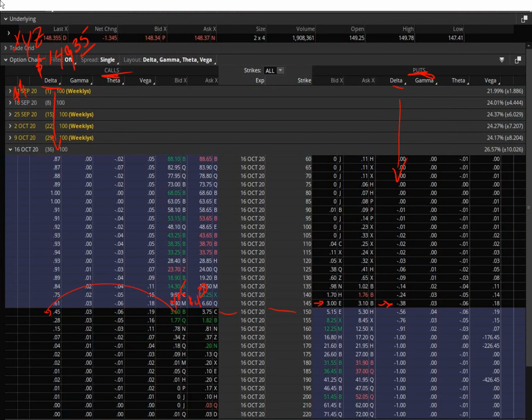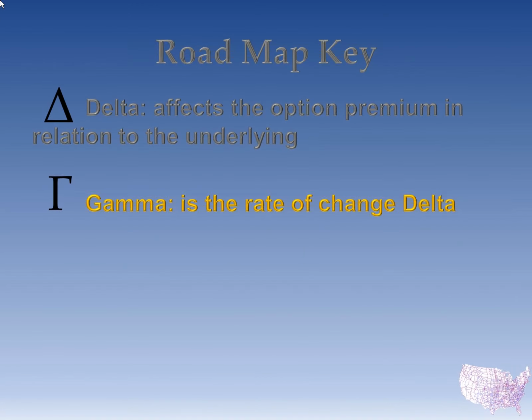And then gamma simply goes with delta, all right? Gamma goes with delta, and this was dollar number one, right? Now we're talking about dollar number two.